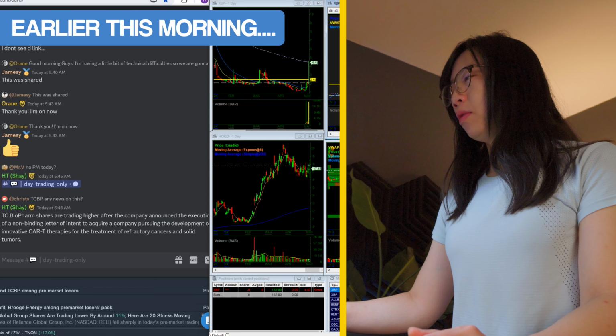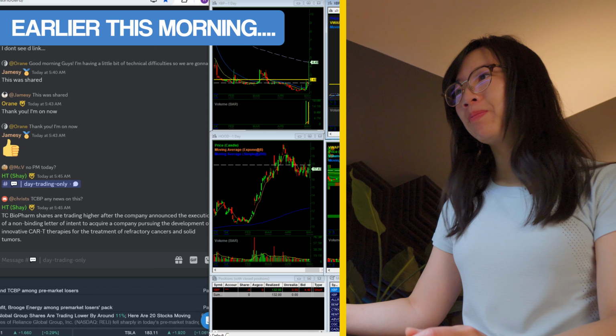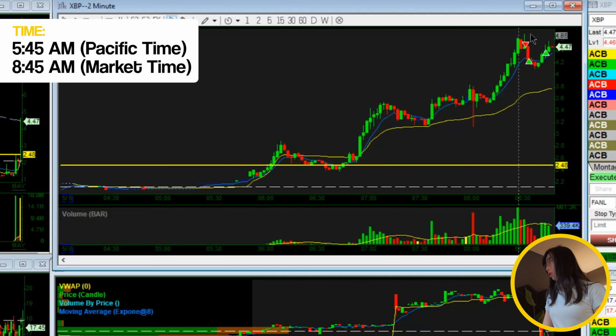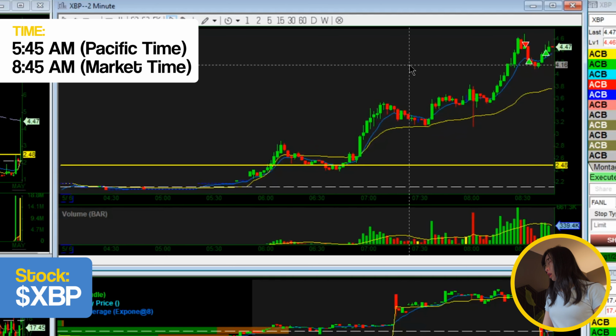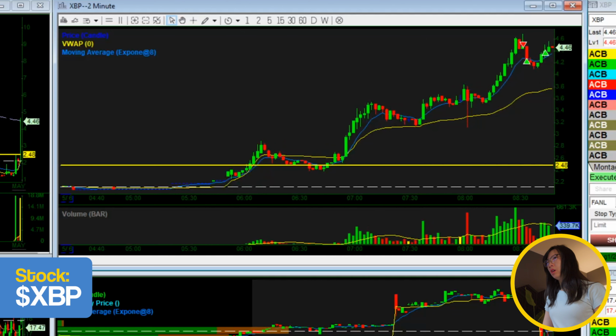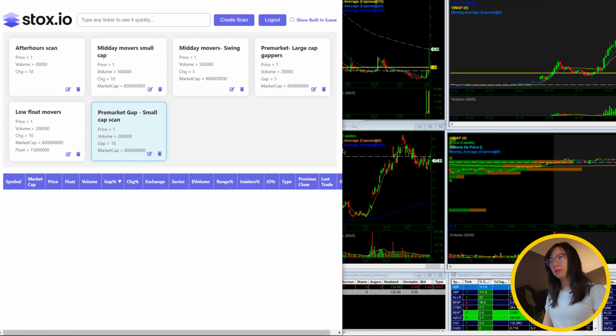So I took a small pre-market short on XBP. This one actually had decent news, so gotta be cautious with it. It's a low float stock as well. But took a quick short, thinking that we were gonna test $4, but you can see we just reclaimed really quick. This is a low float stock. Like if you look at my small cap scanner.